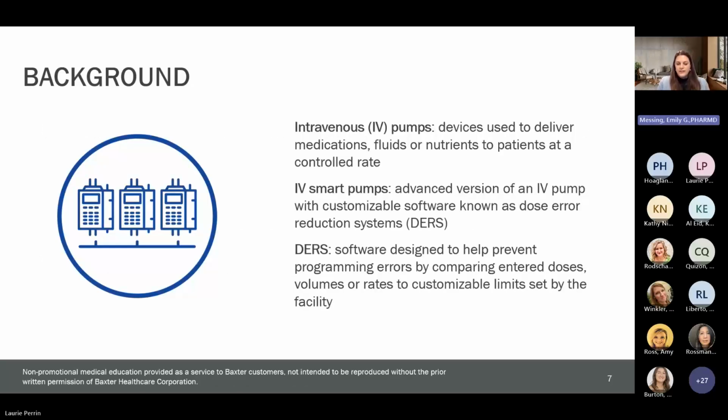I wanted to first start with a few definitions and level set with the terminologies that I'm going to be using throughout the presentation today. Starting with IV pumps. This is a device that is used to deliver medications, fluids, or nutrients to a patient at a controlled rate. And oftentimes people will use the term IV pump and IV smart pump synonymously. However, the difference is that an IV smart pump specifically is a more advanced version of a regular IV pump.